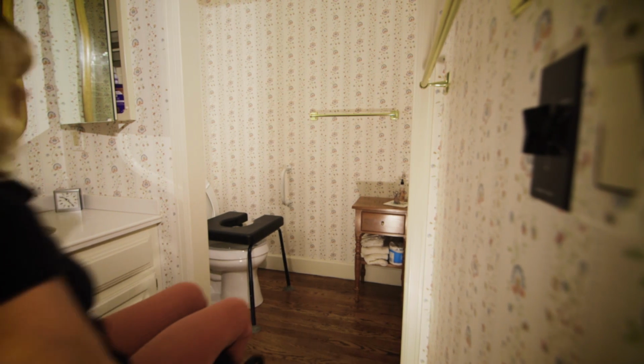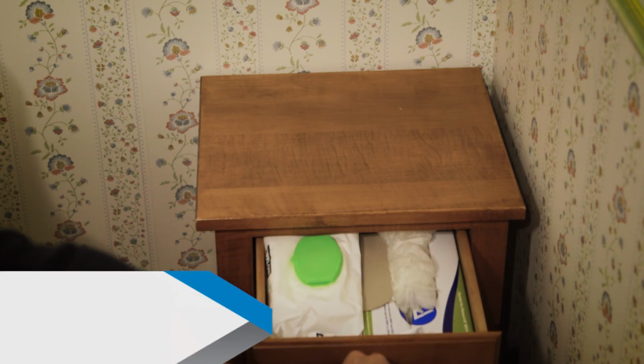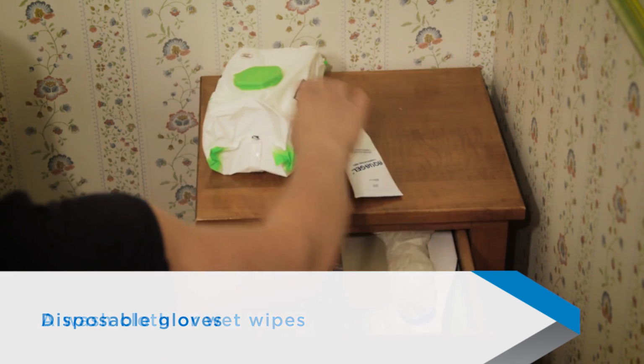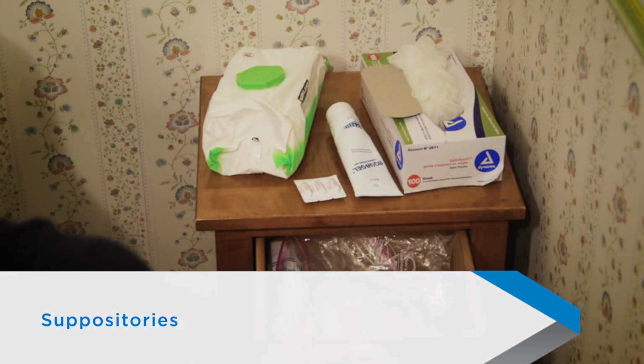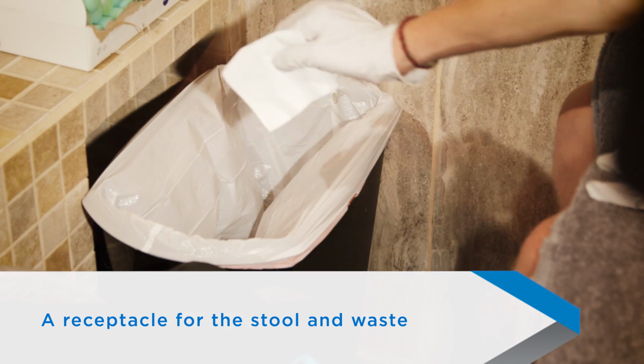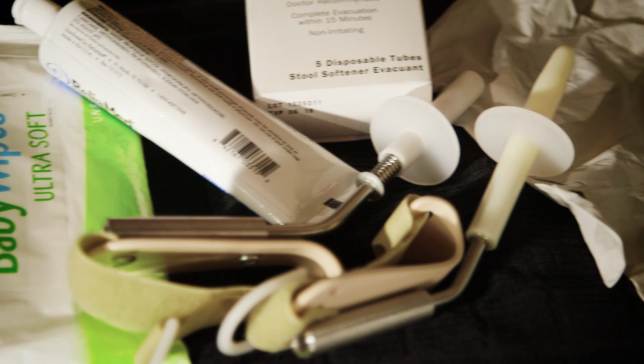Before starting a bowel program, you will need to gather supplies. These may include a water-soluble lubricant, wipes, disposable gloves, suppositories, and a place to dispose of the waste. Some people may need additional supplies to complete their bowel program.